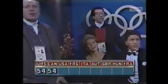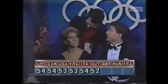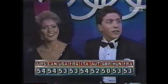And here are their marks coming up. 5-4s and 5-3s, a 5-2 from Austria, 5-0 from Great Britain.